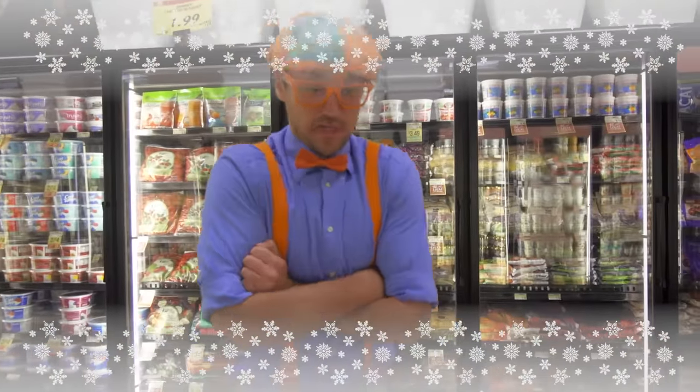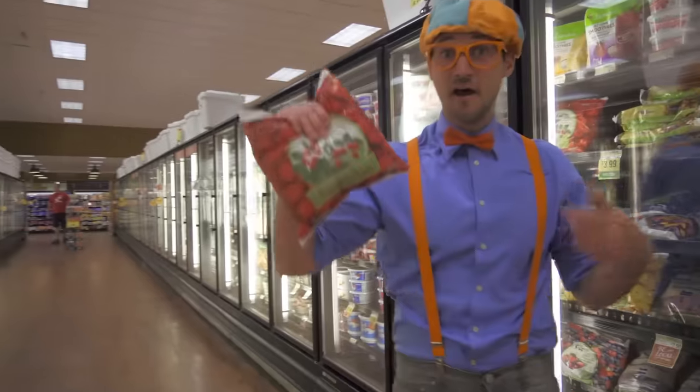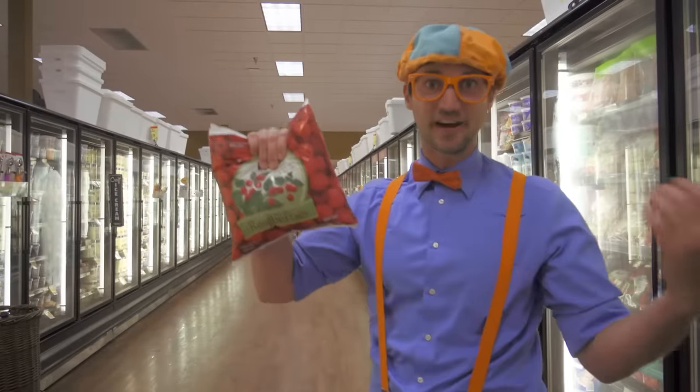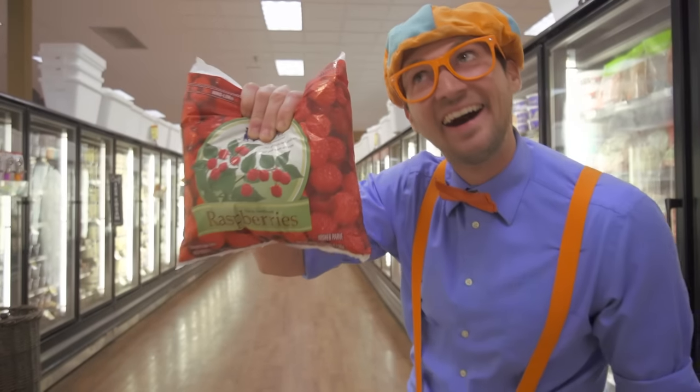Wow! Look at where we are! We're in the frozen food aisle in a grocery store. But look at what it is. Yeah, frozen raspberries. They're so sweet and high in vitamin C. I wonder how these raspberries got here.